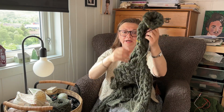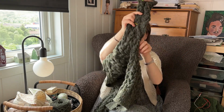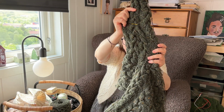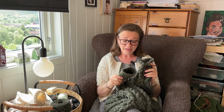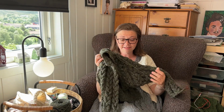So I don't know if you can see, it is a little bit messy because I decreased like 16 stitches and I still have to decrease 10 stitches on the row before starting the cuff, and I'm quite happy with the fit so far. And I'm sure washing and blocking will give me what I need. At least this is my hope.